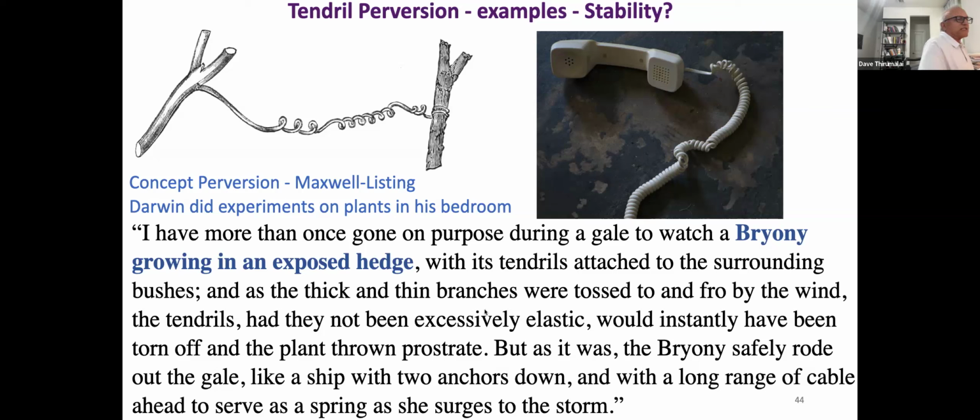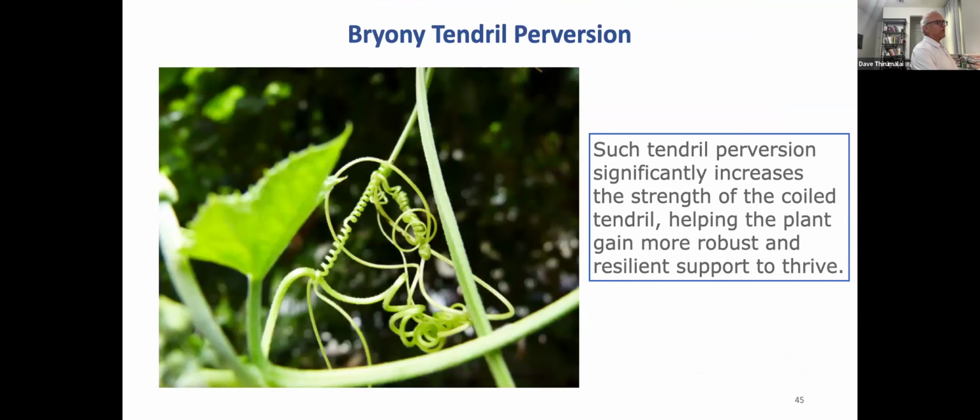First of all, nobody writes like this anymore. Our papers are not read just because they're not as exciting as this poetic way of describing what he saw. And he sort of understood the importance of this tendril perversion in the context of plants. And I think, at least Nancy's group and us, think that this is involved in the structure of mitotic chromosomes.